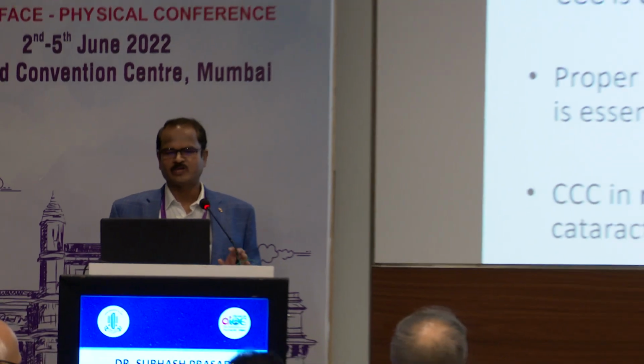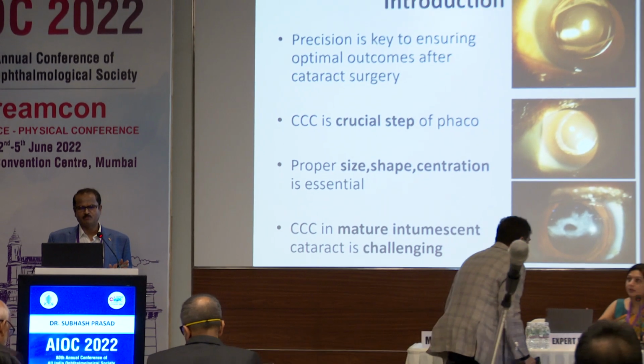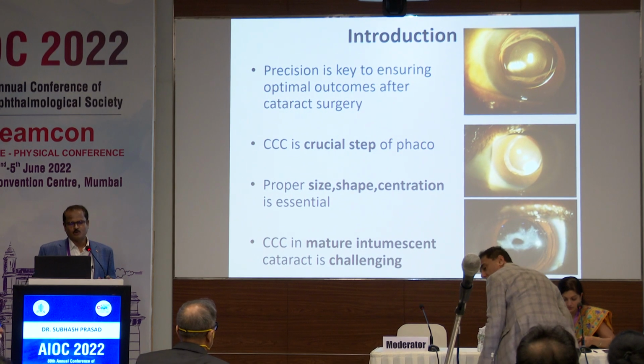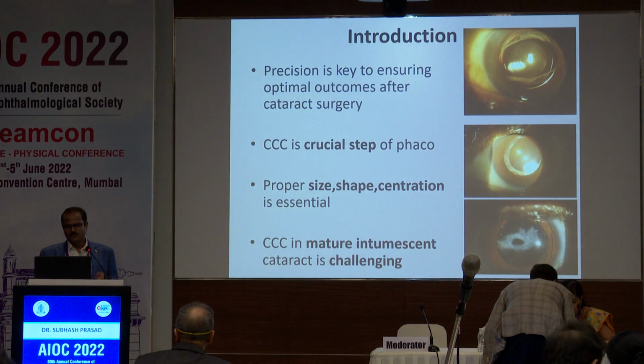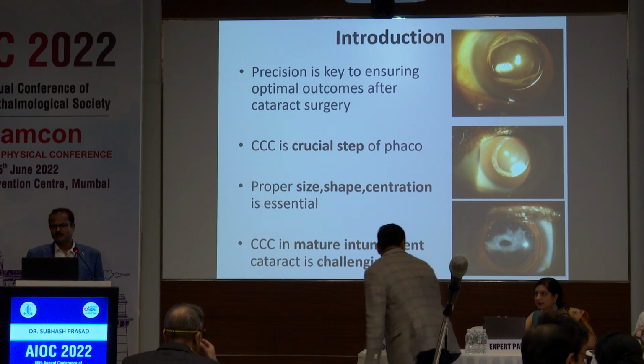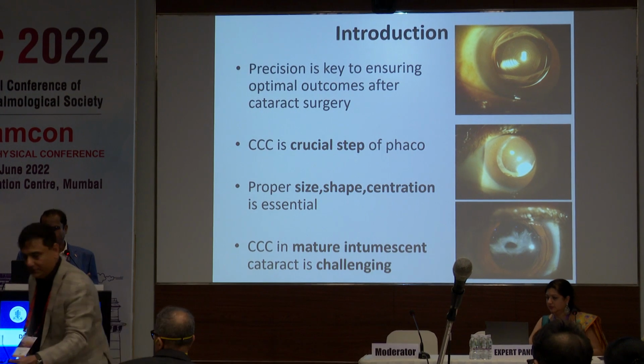So, you all know that the advancement in technology and IOLs has made cataract surgery no less than a refractive procedure, and each step requires perfection and precision. Capsulorhexis is one of the most crucial steps of phacoemulsification, and a proper sized, shaped and centered capsulorhexis or capsulotomy is quite essential, not only for the subsequent steps of the phaco, but also to have the lens in the perfect position and in the effective lens position.